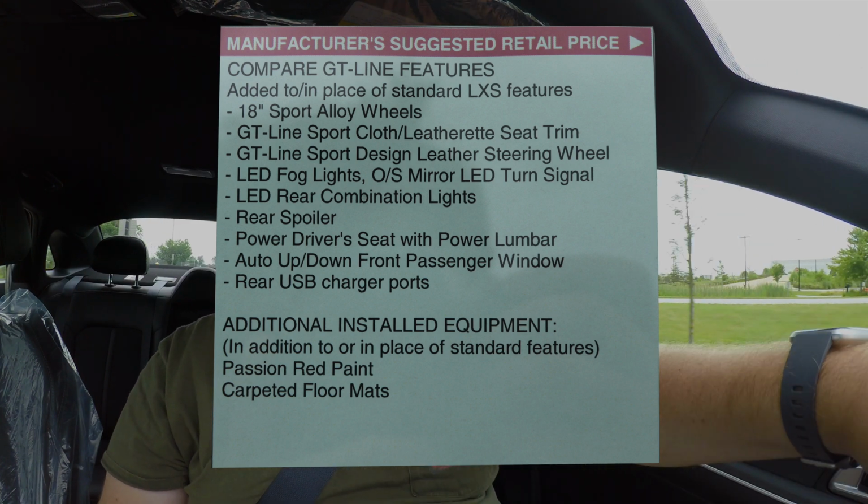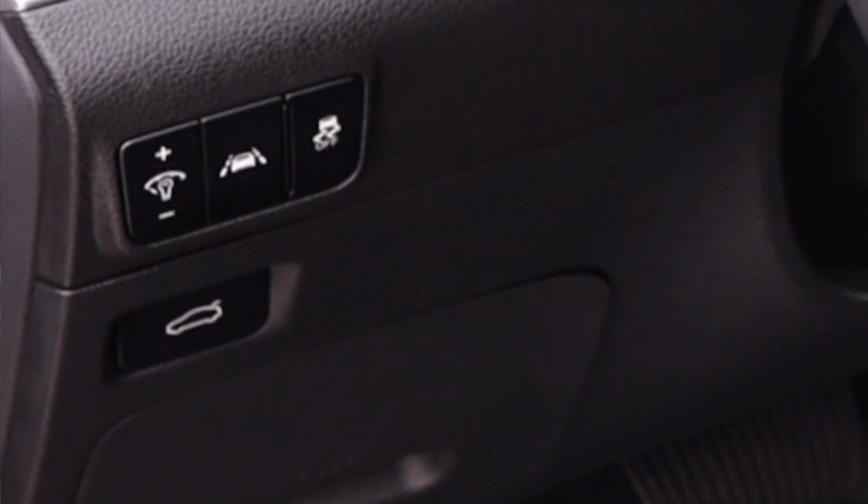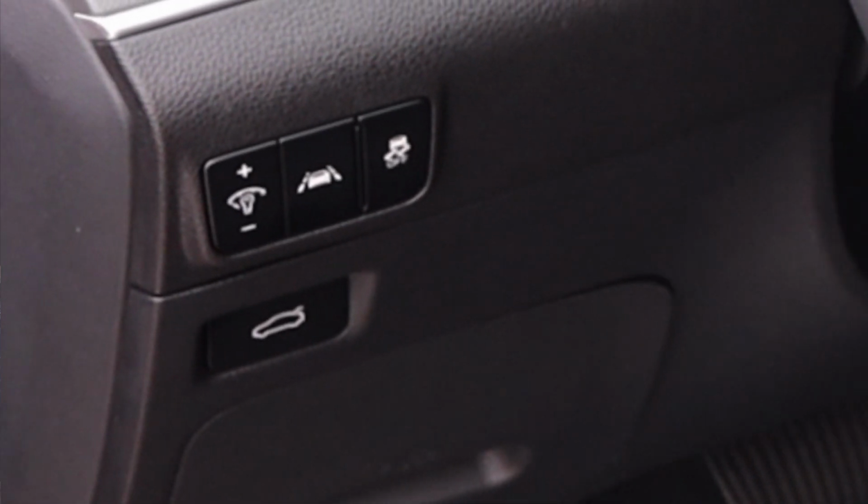But I will show what comes in the GT line right here. To the left of me, I have my dimmer switch, my lane keep assist on and off, and my traction control on and off. Now, the higher trim that is coming for the K5 will have radar cruise control. However, that hasn't hit dealers quite yet. So again, I haven't driven it.